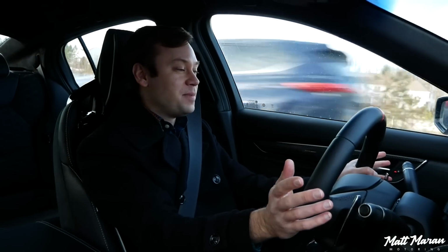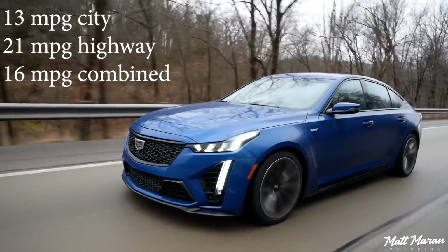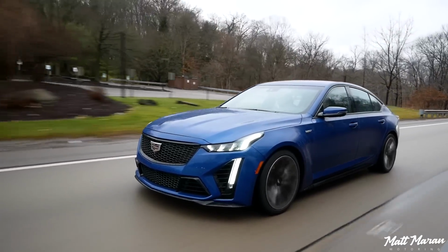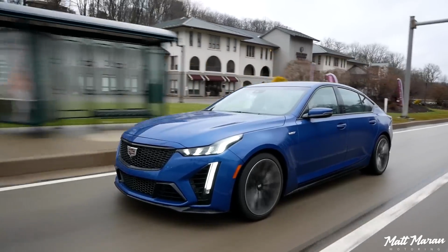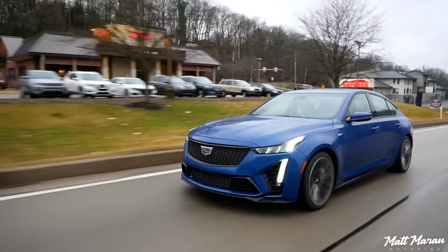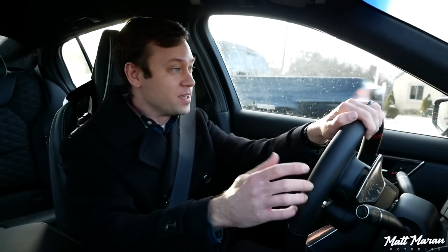And the other two things I'm going to mention here are just the pricing and my fuel economy over the week. These are rated at 13 mpg in the city, 21 on the highway, and 16 combined. In my driving here, I've been averaging 12.5 mpg, which honestly isn't bad given that I usually get 1 to 2 mpg less than the city rating in most of my reviews whenever I'm driving around for a week. And it's cold in the winter, so that also usually drags it down. And the fact that I've been hooning this thing around and driving it a lot harder than I typically drive a normal press vehicle around.